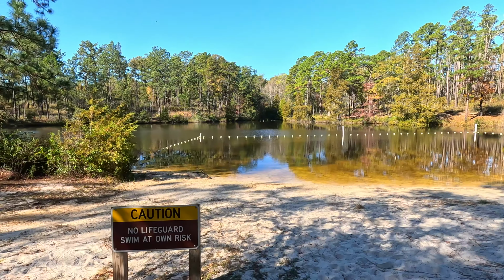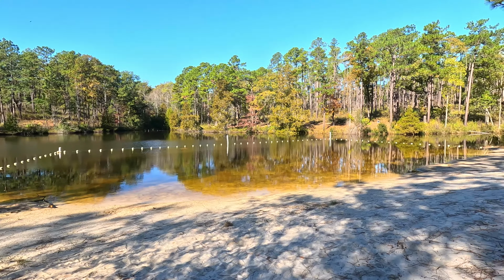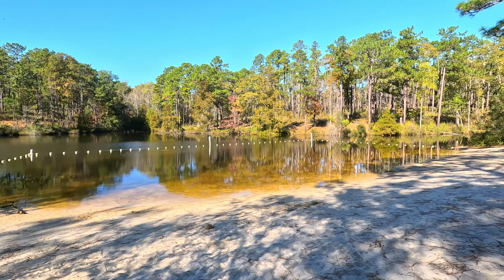Before we get to the waterfall, we want to stop off at the 2-acre swimming lake right here in the campsite. It's a little murky and there are alligator signs, so we're going to stay out of the water this time, and it's a little bit chilly. Just a little bit chilly, but they do have a nice white sand beach. It looks like a nice place to relax. You could paddle board, just hang out by the water. Just be bear aware and alligator aware.